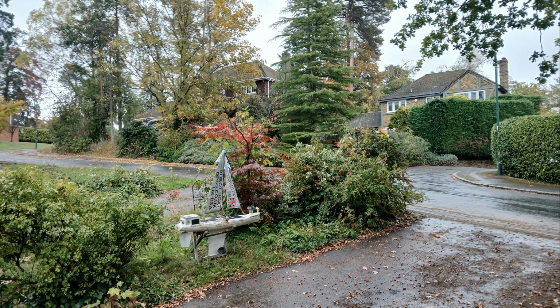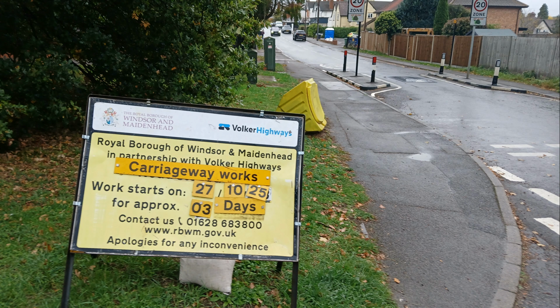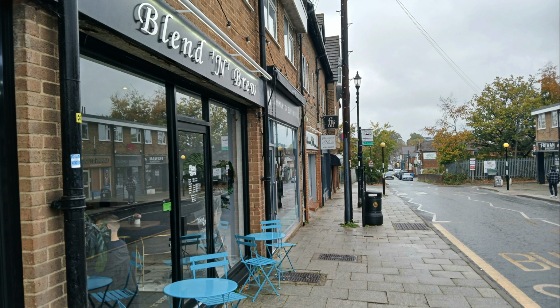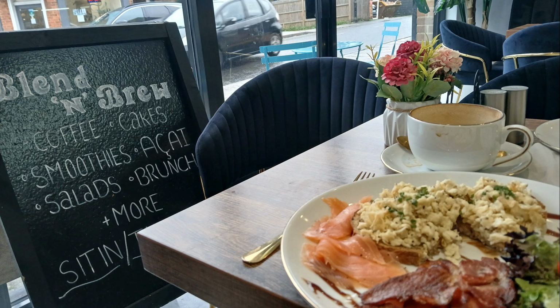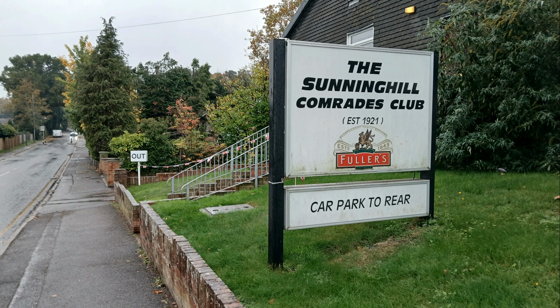It wasn't really raining then, and it wasn't until I got down there that it started to come through. Yes, looks like they've got some closure coming up into the Blend and Brew. Enjoyed my nice meal with bacon and smoked salmon, as well as the scrambled egg on toast. And then the Comrades Club.